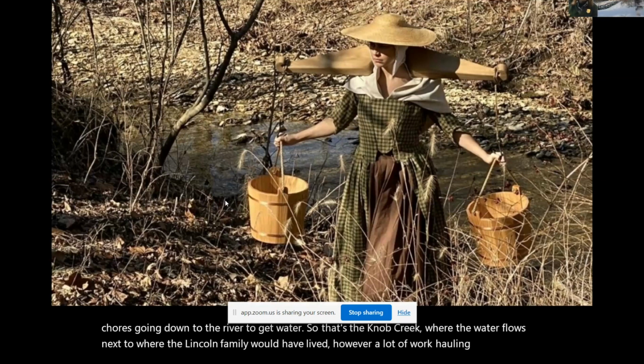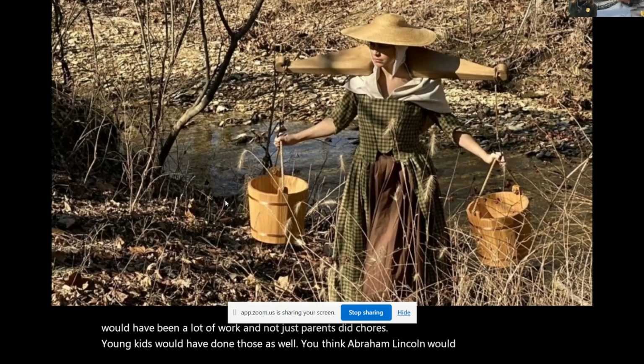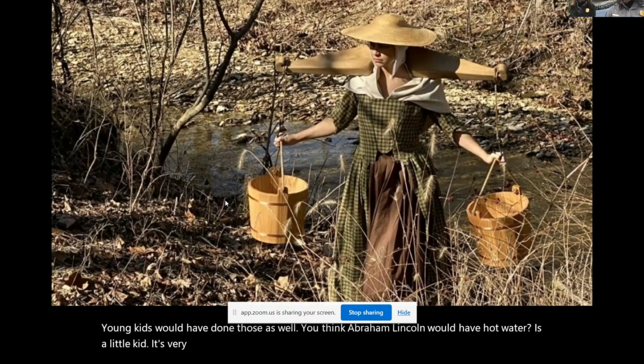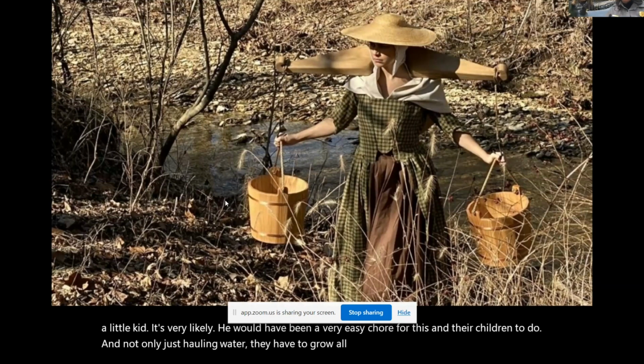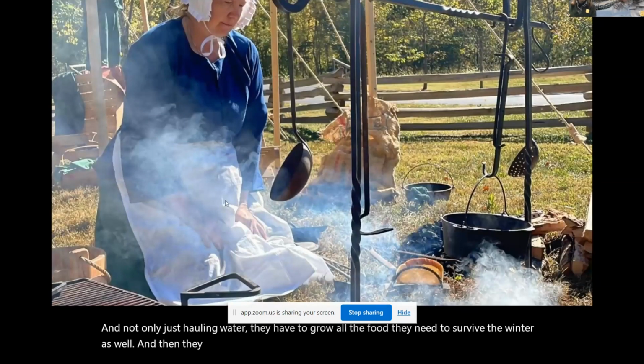That would have been a lot of work hauling water. It really would have been a lot of work. And not just parents did chores. Young kids would have done those as well. You think Abraham Lincoln would have hauled water as a little kid? It's very likely he would have. It would have been a very easy chore for the children to do. And not only hauling water, they had to grow all the food they needed to survive the winter as well. And then they had to cook that food over an open fire. Yeah. That would have been a lot of work.